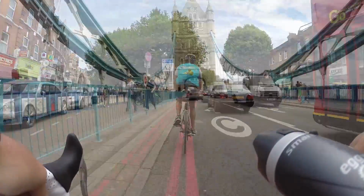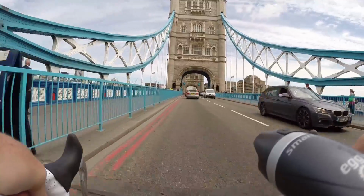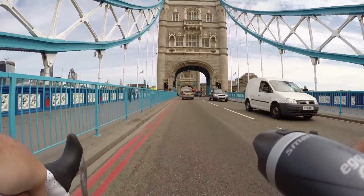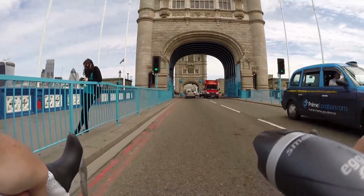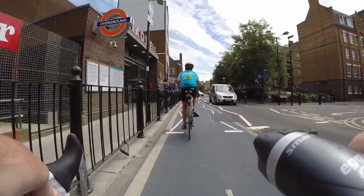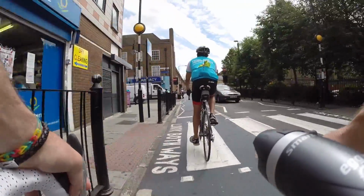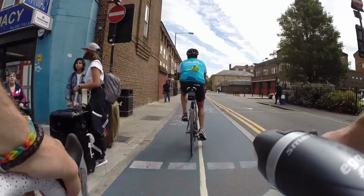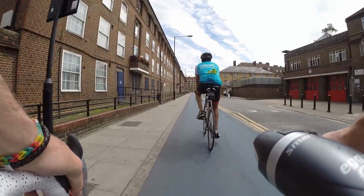One of the best sights we came across was crossing Tower Bridge, a magnificent structure, and funny enough, also energy related, because it used to be run by coal power that allowed the bridge to go up and down. We then cut through the city and onto one of the new cycle highways, or super highways as Boris likes to call them. Not too bad. Allow you to get away from the traffic of London, and that's no bad thing.